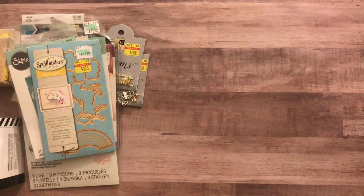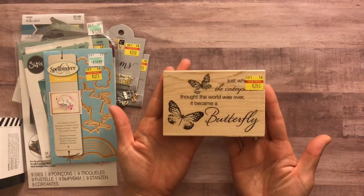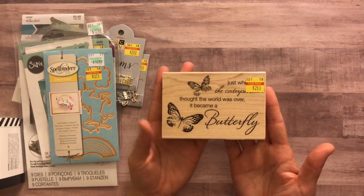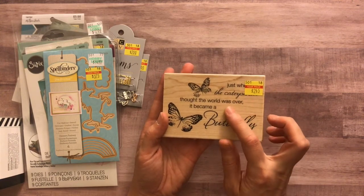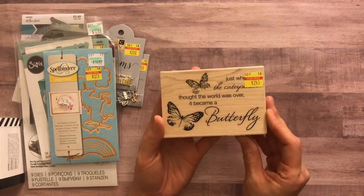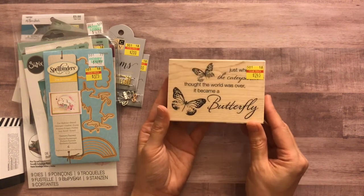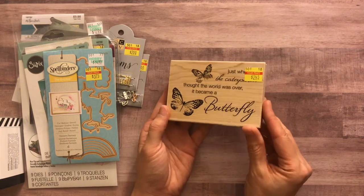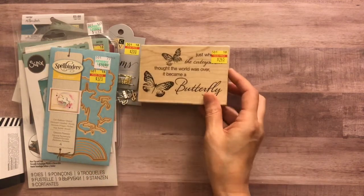Okay, so the rest of the items are stamps. I went a little stamp crazy, but the prices were just unbelievable. So I first got this one for $2.45. I just love the saying, and I love butterflies. So it says, just when the caterpillar thought the world was over, became a butterfly. And a lot of these I thought I would just decorate my room with. So I just thought that was a beautiful stamp. So I got that one.